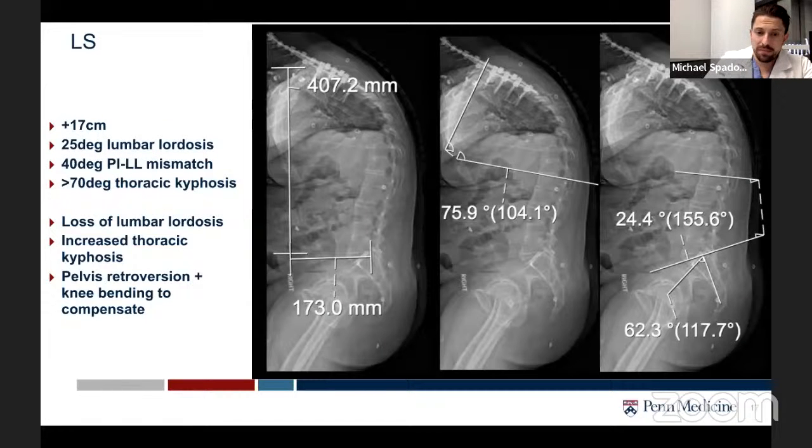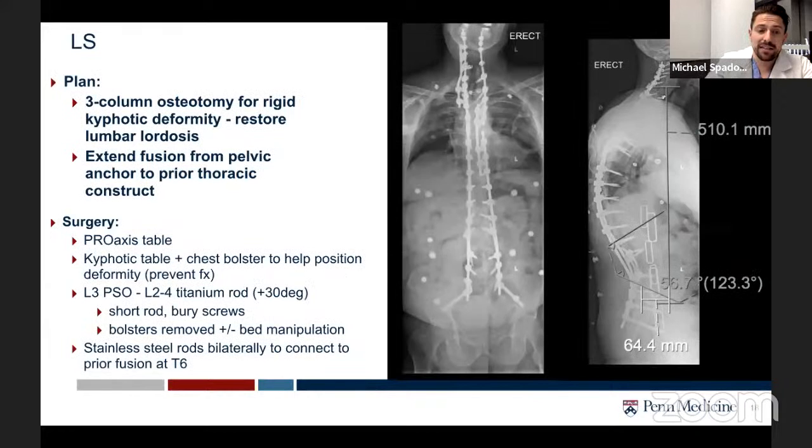Because of his ankylosing spondylitis, again, it's a fixed deformity. So the plan is a 3-column osteotomy done in the lumbar spine to restore that lumbar lordosis, ultimately, as the goal of surgery is to try to get him more lordotic there.